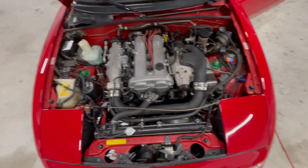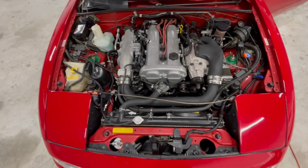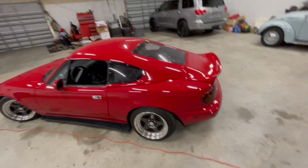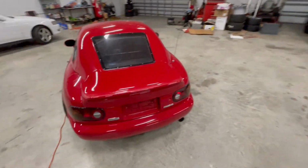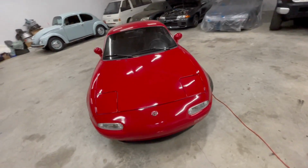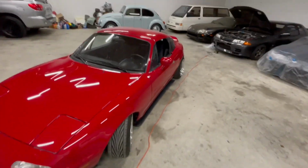So the 1994s got the 1.8. This is the last year of the 1.6. It has only 75,000 miles, and as you can see, it is in very, very nice shape. The car looks stunning. I mean, it turns heads everywhere it goes. You guys can see with all the other cars, this bright red just completely stands out.